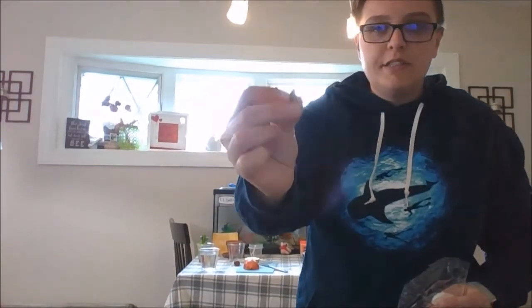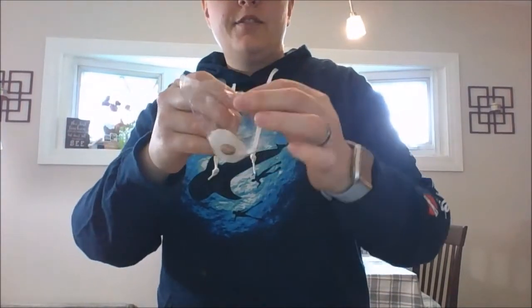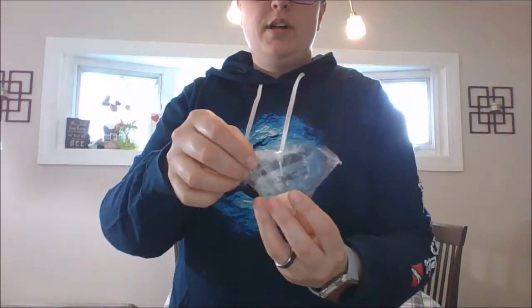Okay, next you're going to take your two seeds. In this case, I have my two dried beans. And you are going to stick one on each side of the cotton ball. So one on that side and one on that side.